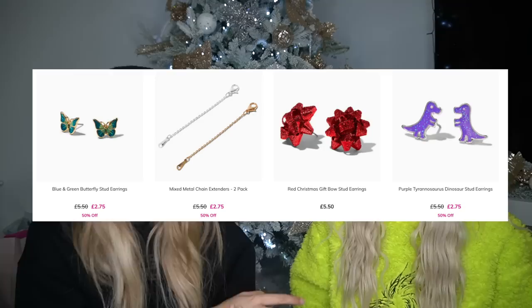We just went online and looked at Claire's, and they have earrings and necklaces ranging from £3 upwards. You can literally get loads of nice pieces. They usually do deals around Christmas, don't they? Like 3 for £2 or bundles of 5. A good present. Like, who doesn't like earrings?